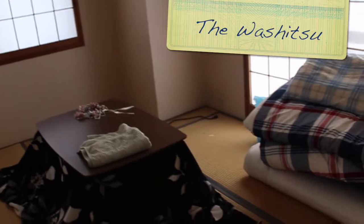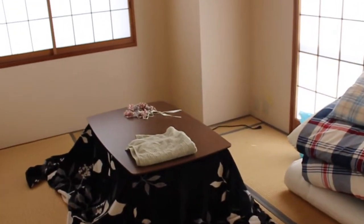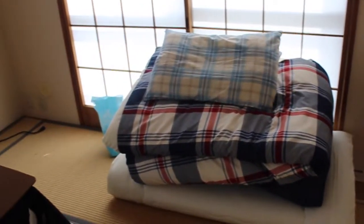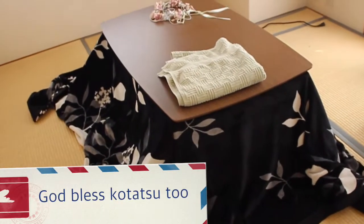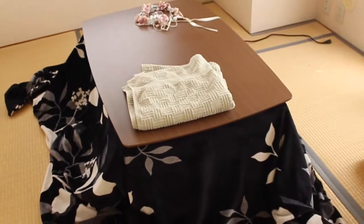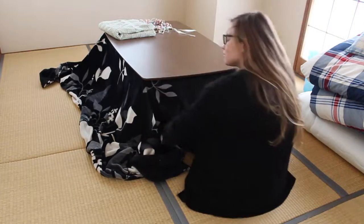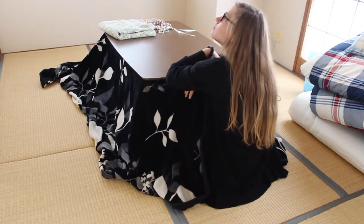Second room we're gonna go in is the washitsu. This is, let's say, the guest room. As you see, there's a futon here if somebody wants to stay over the night. And this is a kotatsu. It's a Japanese style winter kind of table. So what happens is that when you sit down here, there's a heating system. It makes you warm. It's so cool.